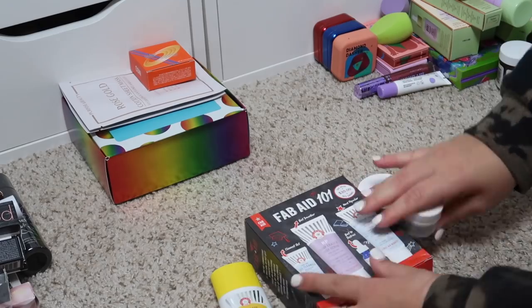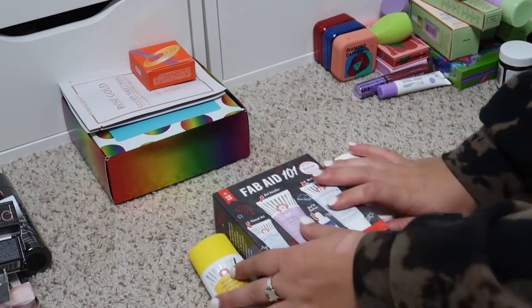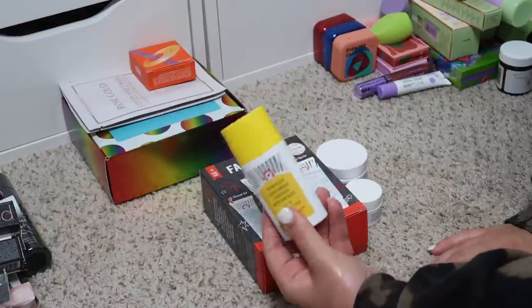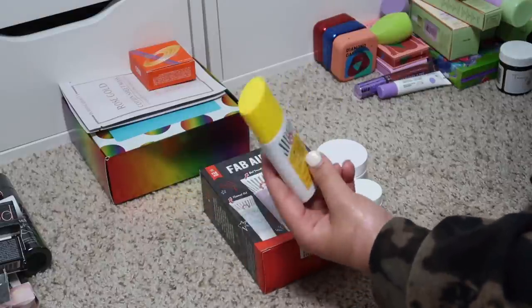rest of this is actually First Aid Beauty. So I'm definitely gonna keep this sunscreen. This is like an amazing sunscreen. I highly, highly recommend it. I already have one that I purchased.